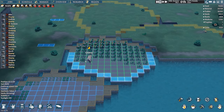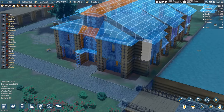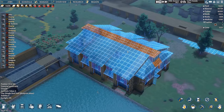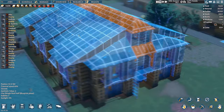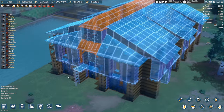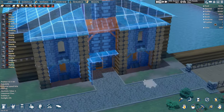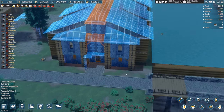This guy's still planting. He does like night shifts. And I started working on the library roof. So this is basically what I got for the design so far. I needed some scaffolding on these parts just to finish the work there, but we'll see how that turns out.